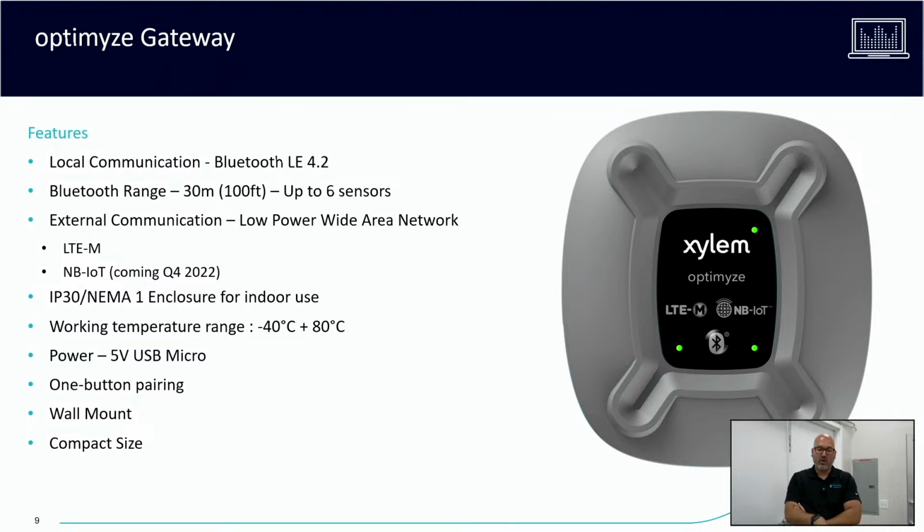Low power wide area network, the benefits there, it can take very small, much smaller data packets and push them out, and it has a little bit better penetration through walls. So a lot of these will be installed in basements, mechanical rooms, so on and so forth. So although you may not have cell service, doesn't mean that this gateway wouldn't work, because it's using a different kind of network that's better for those types of applications.